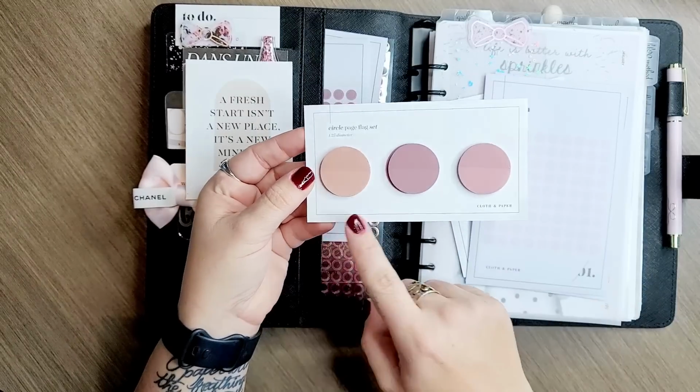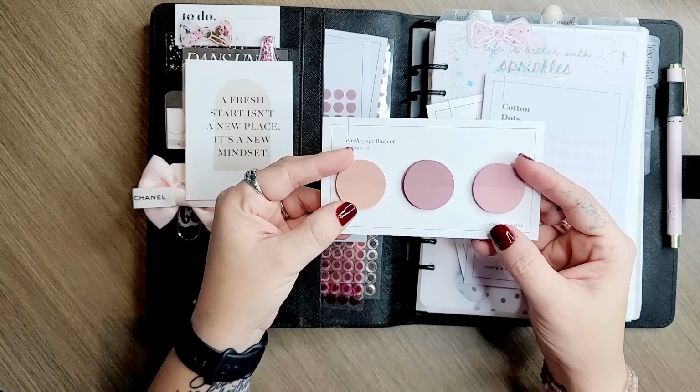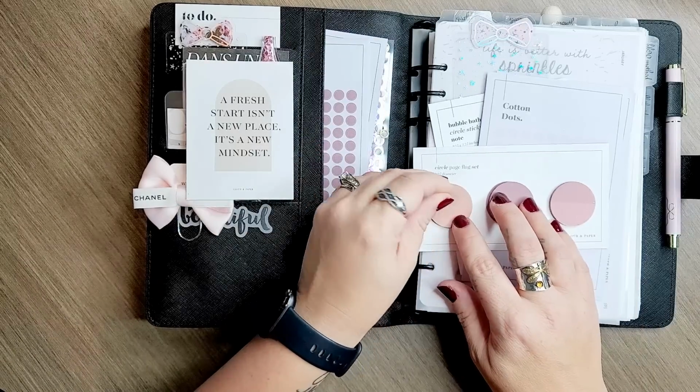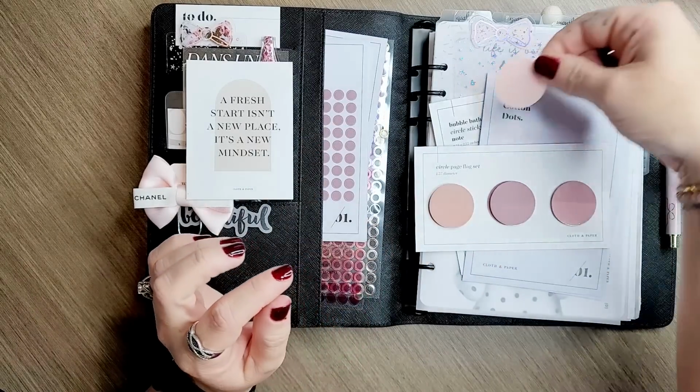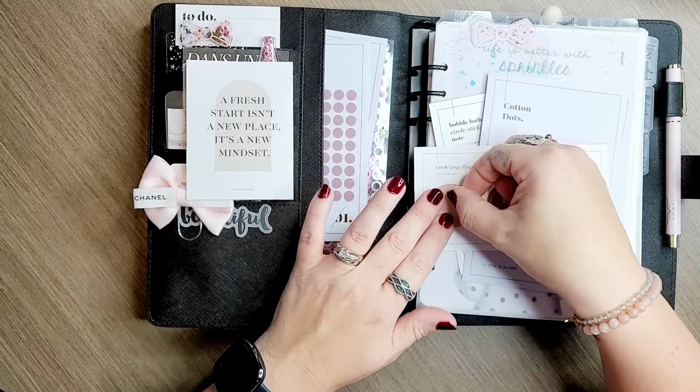She also sells these circle page flag sets that are really pretty, and they're in coordinating colors. So these are fun to bookmark your page, kind of like little tabs, or you can put them on your calendar, or you can put them at the start as like a header.